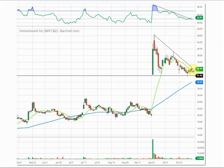If we can get a break above the downtrend line on the stock, then that's a buy signal, okay? If we move back up to 44, that'll be a 33% return, and I think it can do that in a month or two. If it does that, that's a phenomenal rate of return in a short period of time. IMVT.